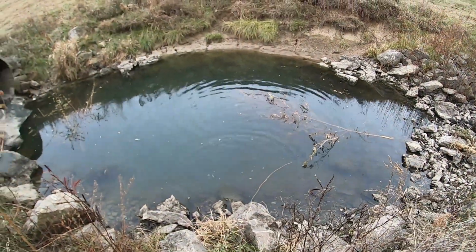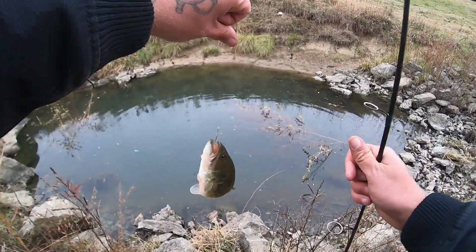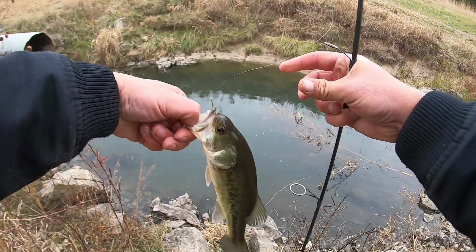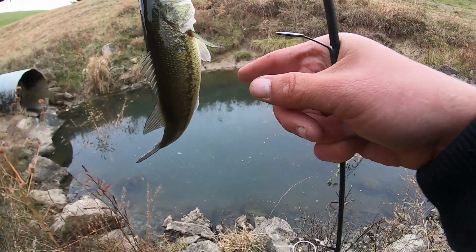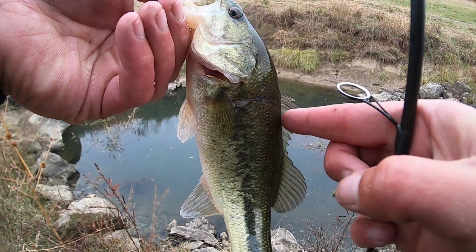That's a bigger one. You know, I can't complain about that guy at all. That's not a bad bass for a spillway like this. This tiny little puddle. That's not bad at all. Look at him. He's got a mark on him too. Both sides. You see the mark right there?